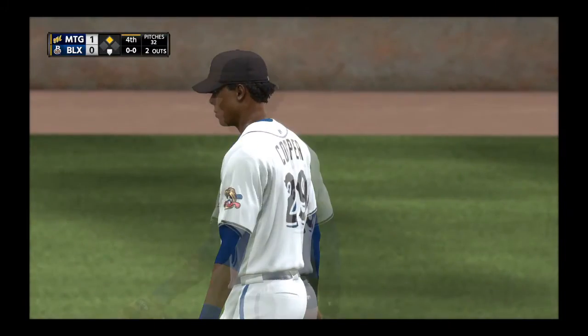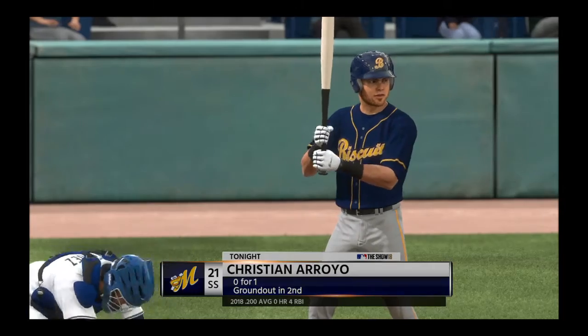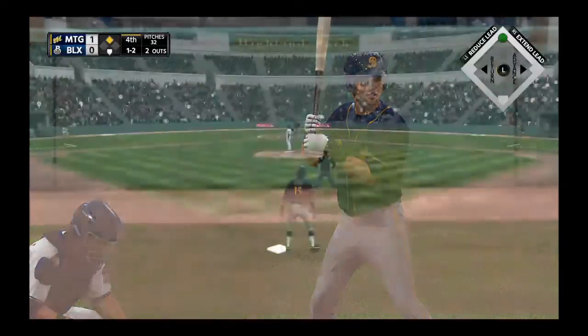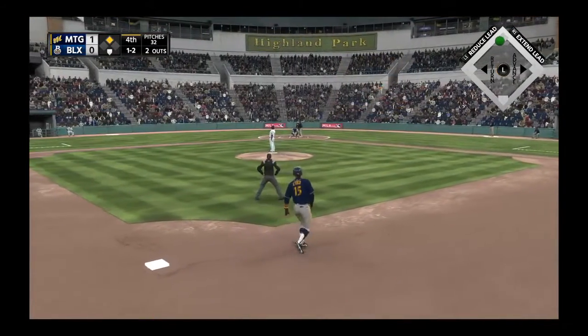This has pretty much been a pitcher's duel so far, so any way you can score a run, and a sac fly right there brings home the first run of the game here in the middle innings.